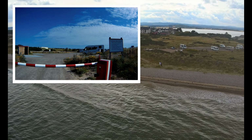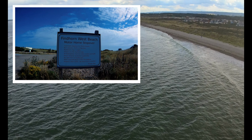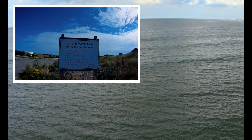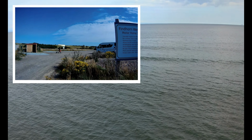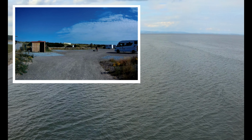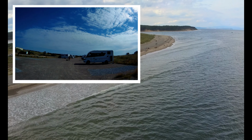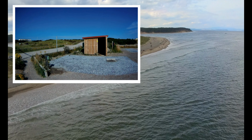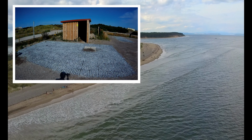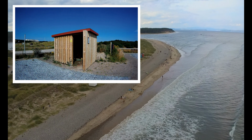So this Motorhome Aire at Findhorn West Beach is absolutely fantastic. 15 pounds per night maximum, stay 2 nights. Space for 21 motorhomes. Here we have a water filling up area, motorhome grey waste disposal and chemical toilet disposal.